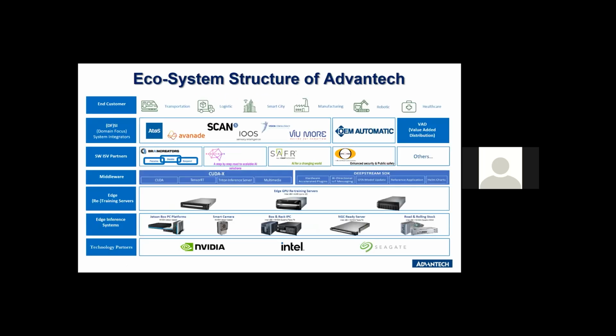And from Advantech side, we offer you a comprehensive eco partnership. We have a good relationship with NVIDIA, Intel, Seagate, and we develop our hardware solutions based on these big hardware vendors' products. And we can get the best technical support and the first-hand technology information from these vendors. And we have many ISV partners which can offer the AI solution for your machine vision products.